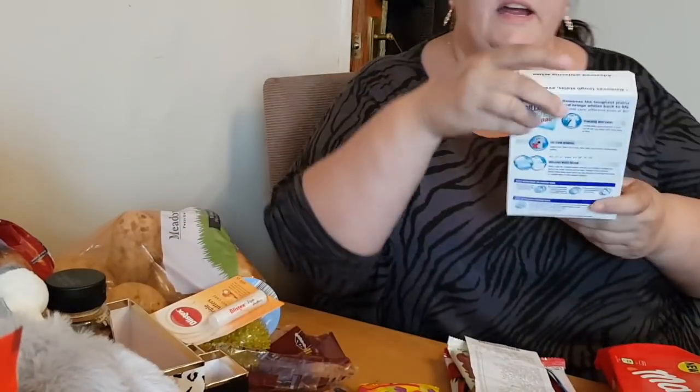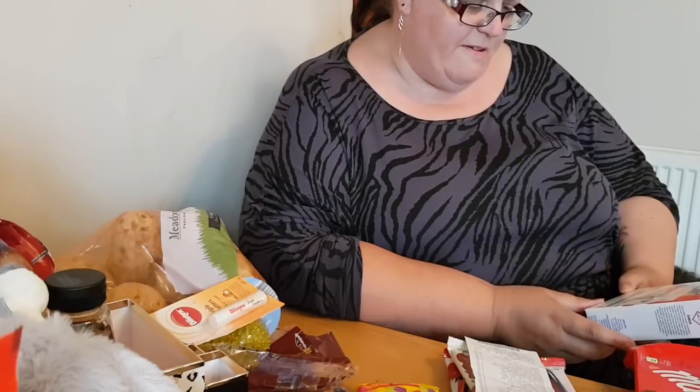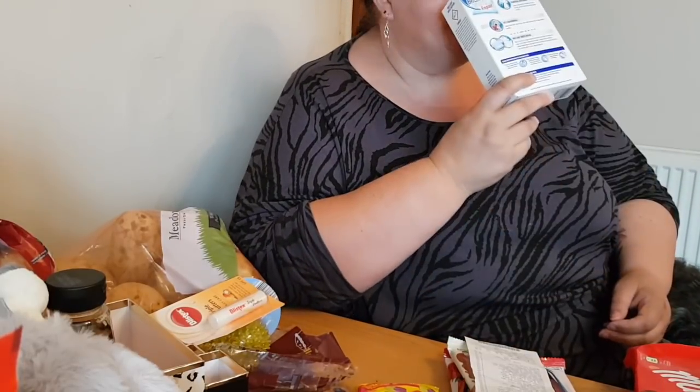Oh, Dylon. Dylon Brilliant White Repair. I bought this because we've got a few whites that are not as white as they ought to be. They've gone a bit, I'm never quite sure, a bit dingy, I suppose is the word. There are 5 sachets in there with Oxy Stain Remover. Removes tough stains even at 30 degrees, advanced whitening action. Smells really nice. You know that warm laundrette smell that you get when you walk into a laundrette and you're like, laundrette.